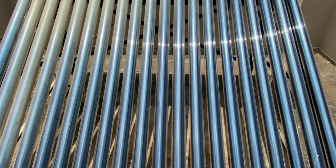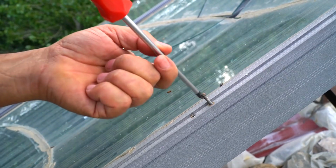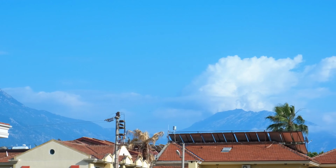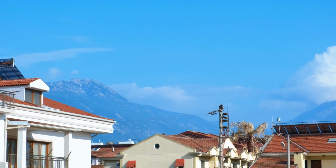Solar water heaters work by using solar collectors that absorb sunlight and convert it into heat. This heat is then transferred to water. It's a simple process that can dramatically cut down on your energy use. Plus, it works even on cloudy days. That's right, you don't need a blazing sun to benefit from this technology.